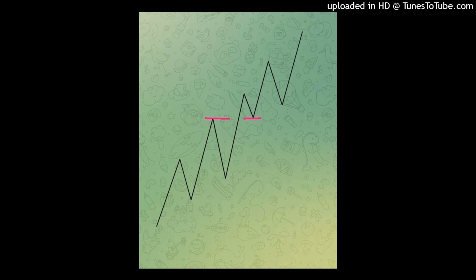1, and then 2. Consolidation, 1, 2, 3, 4. What we can see, we're coming into that region now. We need to break through that to give us further momentum.